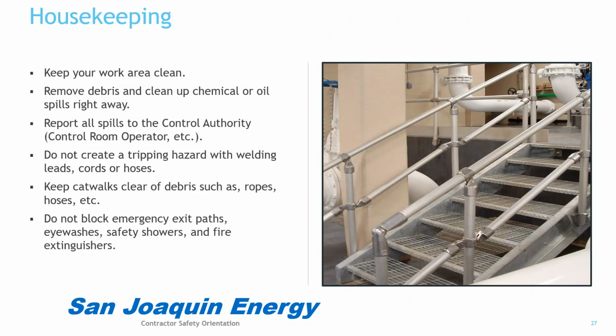Housekeeping. Keep your work area clean. Remove debris and clean up any chemical or oil spills right away. Report all spills to the control authority. Do not create tripping hazards. Keep catwalks clear of debris. And do not block emergency exit paths, eye wash stations, safety showers, and fire extinguishers.